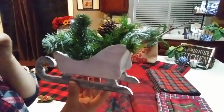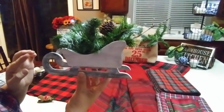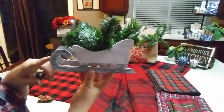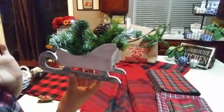And actually, I got this right before Christmas, and I didn't use it. So it was bright red and then black for the sleighs. And it had a little detail right here. So I painted it and then painted this and then sanded it on the bottom a little bit.